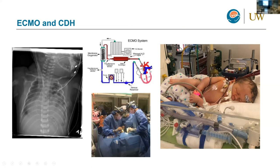We've also moved towards tolerating longer runs on ECMO. When people think about ECMO and CDH, the average runtime is about 2 weeks, but we've started to tolerate much longer runs, because we know that if we can come off ECMO on lower vent settings with less pulmonary hypertension and a healthier cardiac function, the babies do better longer. And so sometimes we will do even 4 and 5 week runs.